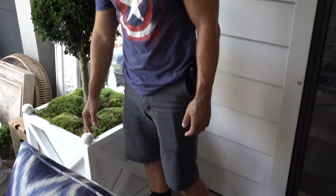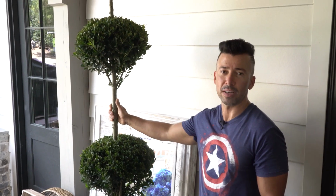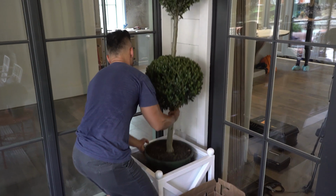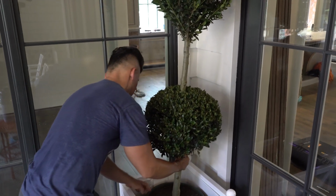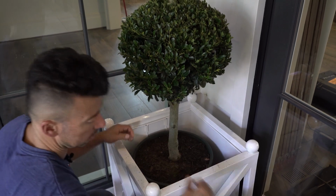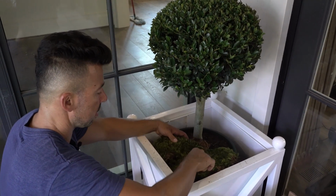Today we're installing our topiaries out here. We had these sent from California. These white planters go really nice with our furniture, and then what we do is we order these beautiful boxwood topiaries from a local nursery. Prop it up on top of the paper. You want to balance it to make sure that it stands straight upward, like that. And then you start filling it with the green moss.